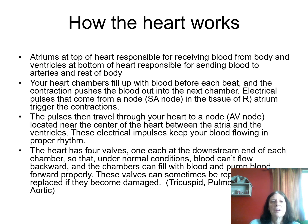How the heart works. The atria at the top of the heart are responsible for receiving blood from the body, and the ventricles at the bottom of the heart are responsible for sending blood to the arteries and the rest of the body. Your heart chambers fill up with blood before each beat, and the contraction pushes the blood out into the next chamber. Electrical pulses that come from the SA node in the tissue of the right atrium trigger the contractions. The pulses then travel through your heart to the AV node, located near the center of the heart between the atria and the ventricles. These electrical impulses keep your blood flowing in proper rhythm.